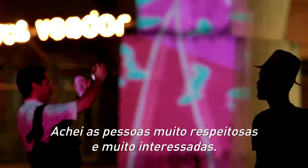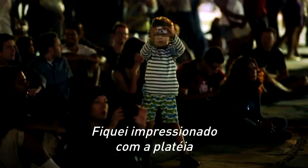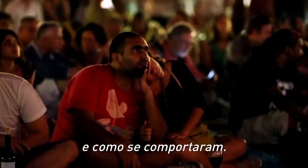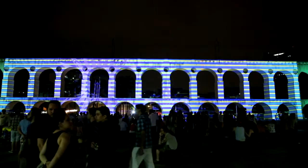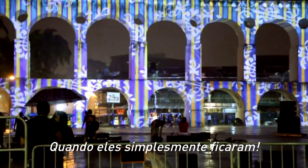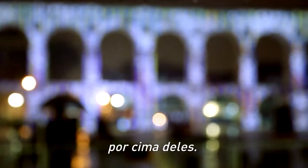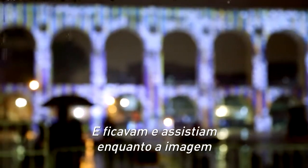And I thought people were very respectful and very interested, and I was impressed with the audience and the way they behaved. Especially during the fantastic rainstorm last night, where they just stayed getting thousands of gallons of water thrown over them, and they stayed watching as the picture became steadily more indistinct.